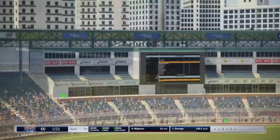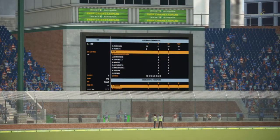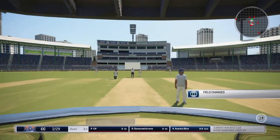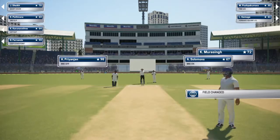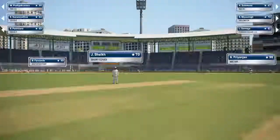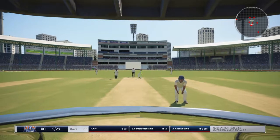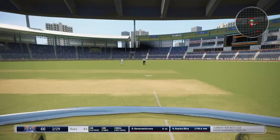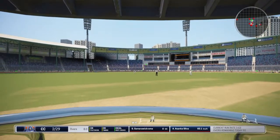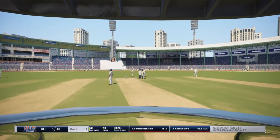Colombo Crusaders take their score to 1-21. The off-spinner is coming into the attack from the Paddington end. A decent shot played here. They should be getting something for that. Prince gets off the mark.